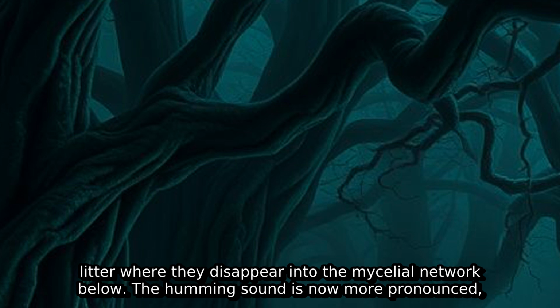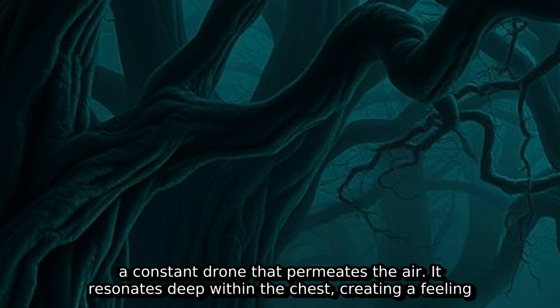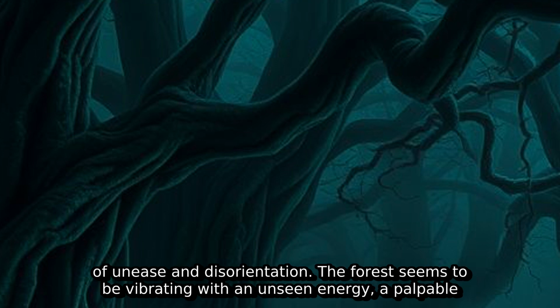The humming sound is now more pronounced, a constant drone that permeates the air. It resonates deep within the chest, creating a feeling of unease and disorientation.